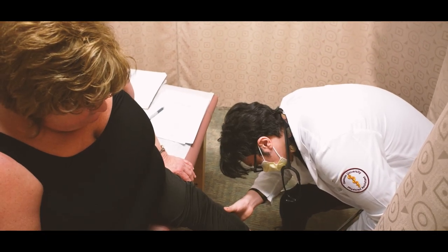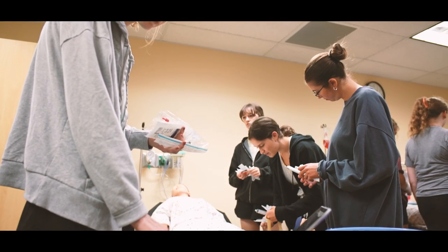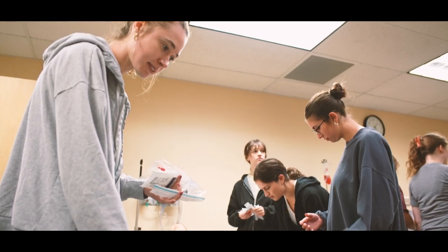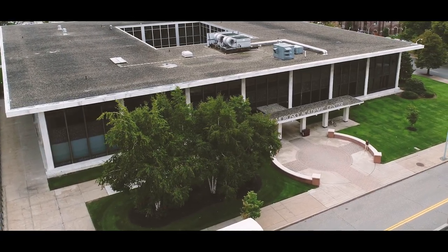If you want to be a well-rounded and well-prepared physician assistant, Gannon University's program is a wonderful opportunity for you. We have professors that really care about our students. They love teaching. We're here to help our students succeed, and the program itself, again, is 5 years, so you can graduate with a master's degree in 5 years.